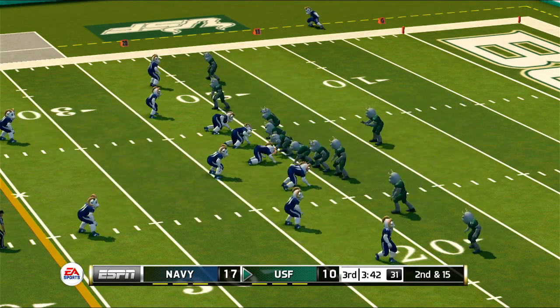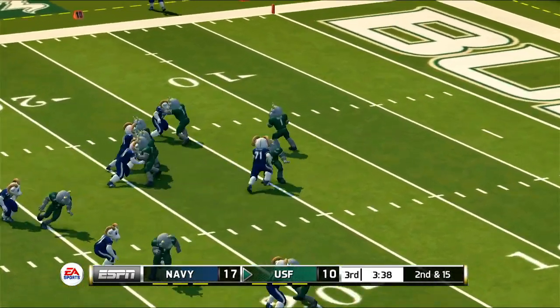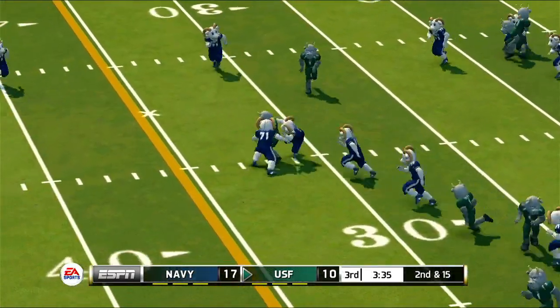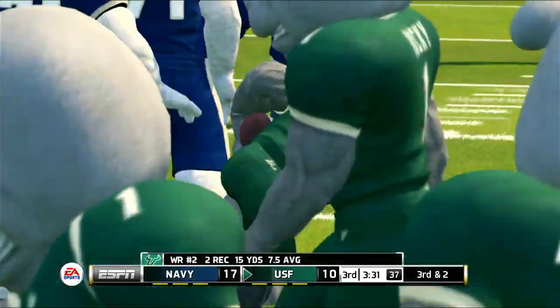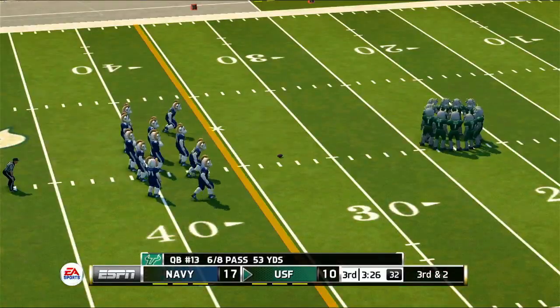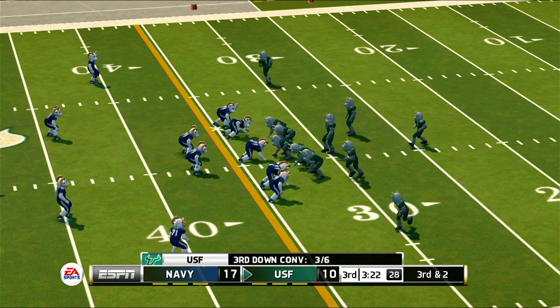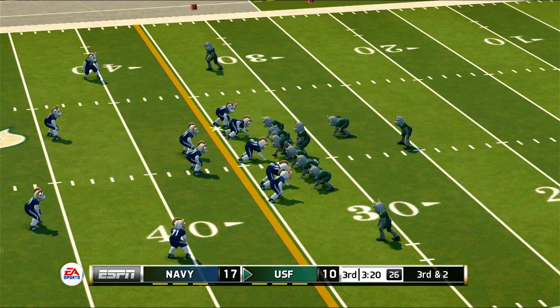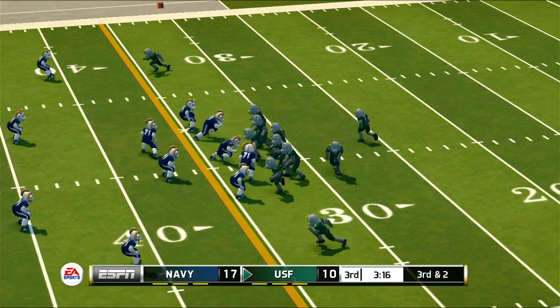Let's go, let's go. Hey, we got Mike. And they make the stop at the 33. That'll bring up third and two. Right, right, Roger, Roger. Three down. 31's the mic. Cut. Wide 80. Cut.